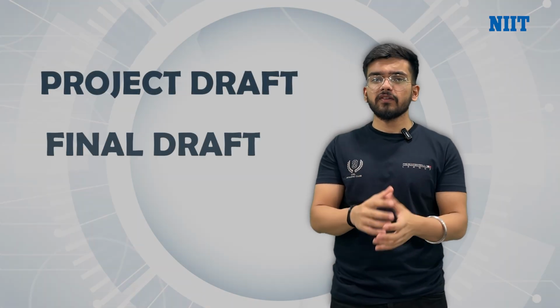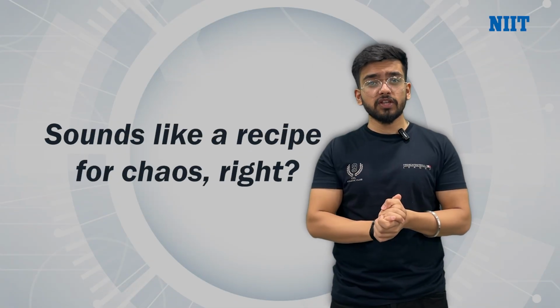Ever worked on a project where the file names keep multiplying? Project draft, final for real this time. Yeah, we have all been there. Now imagine doing that, but with thousands of lines of code across 5 developers working from 5 different cities. Sounds like a recipe for chaos, right?